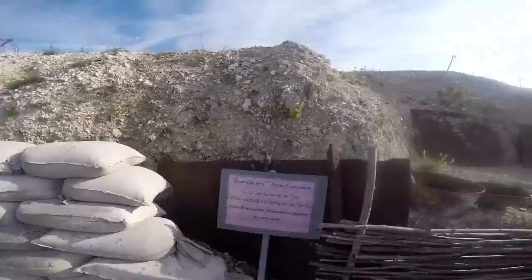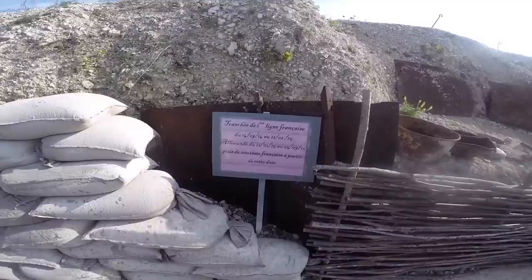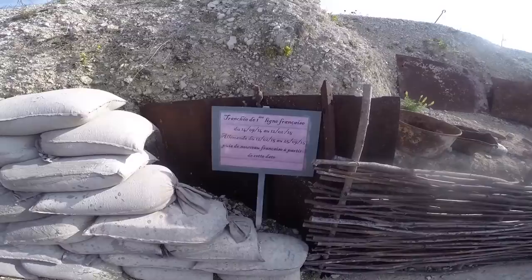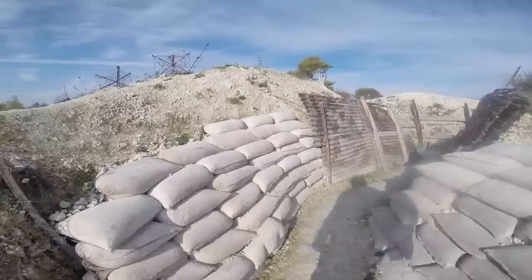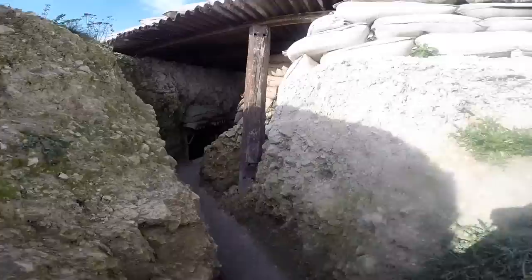Trench of the first French line from 14th of September 14 until February 15. Then it became German when they took it in the 12th of February 15 until September 15. It is very important that we respect sites such as this. This looks familiar. Back here again. So if you have an interest in the First World War, such as I do, and decide to come and visit this incredible site, please respect it.